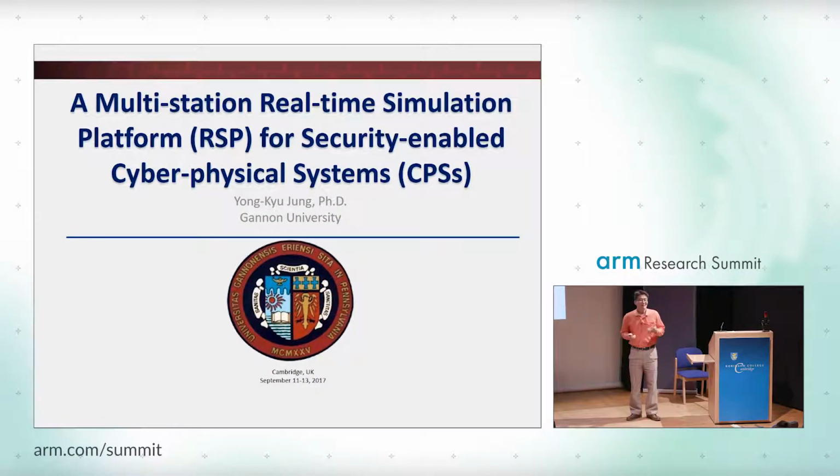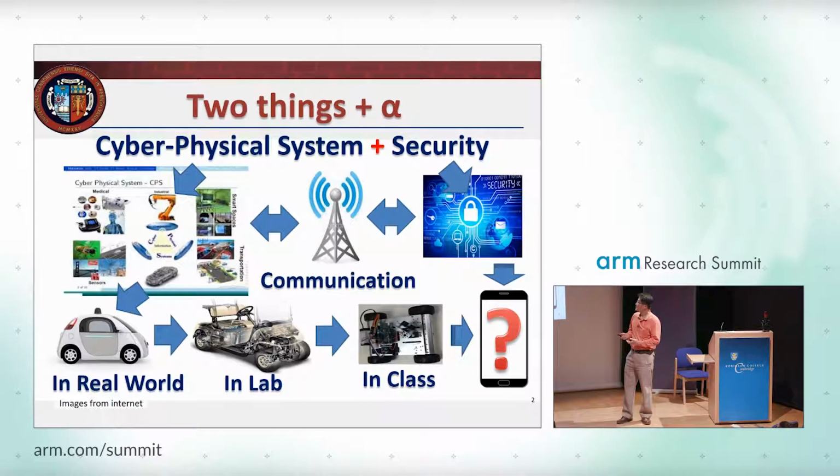I'm going to talk about two things. First one is cyber-physical systems, most likely, in the current institution I work in, how we're developing this kind of system rapidly. And the second one is how we can enable security on it. So those two things are going to be key in my talk, and then there are a few miscellaneous things I'm going to mention.